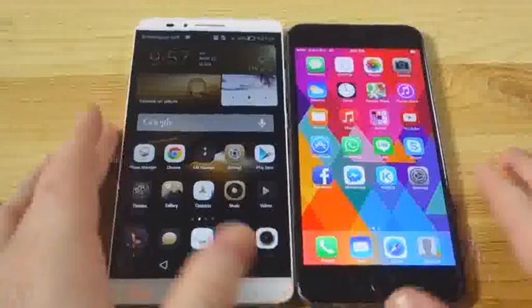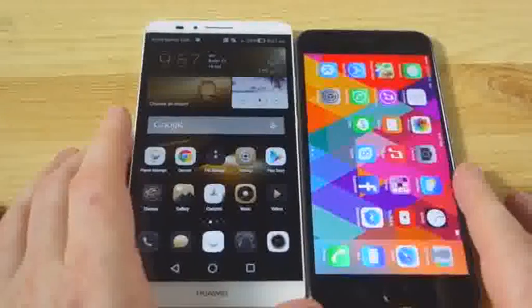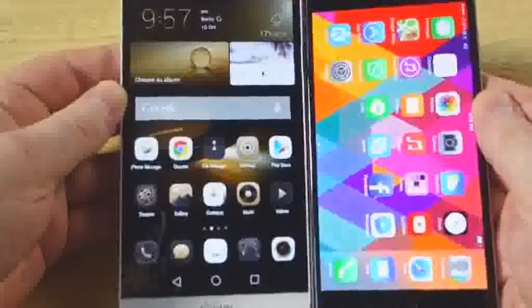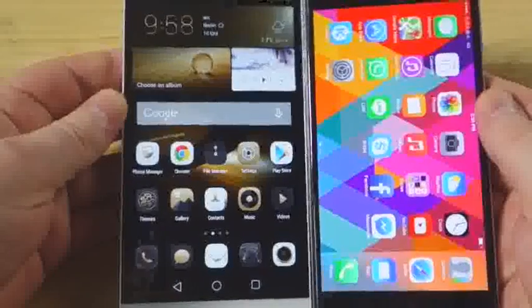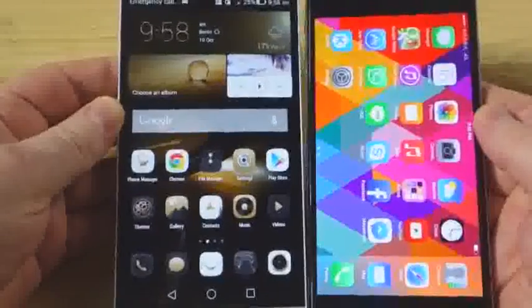The specifications sheet will tell us that the iPhone is a little bit longer, but I think, if I'm being honest, they look to be exactly the same length, around 158 millimeters. But the key thing is here that actually on the iPhone 6 Plus, you're only getting a 5.5-inch screen, whereas if we compare this, let's align the screens up, you can see that the Huawei is giving you a lot more screen real estate because it's a full 6-inch screen.